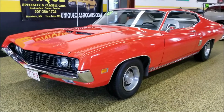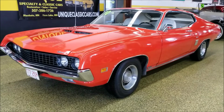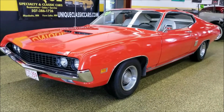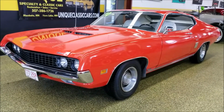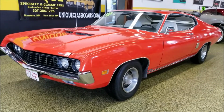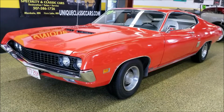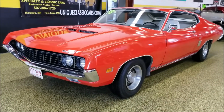Here's a 1970 Ford Torino GT with a 429 in it. This is a documented 101 car, and we pretty much know the complete story on this. We're going to get into it here in this video so you can hear about why this car is pretty cool and has a very well-known documented history.